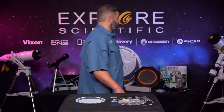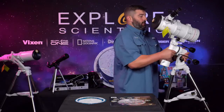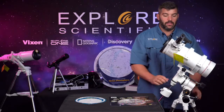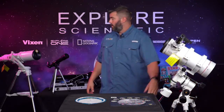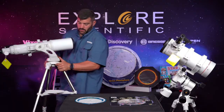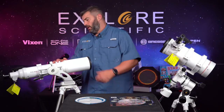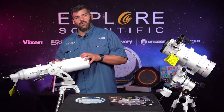We're going to talk about the First Light series. I believe this does not look like an NT114, but we're going to talk about the Newtonian here on a German equatorial mount. Also, we're going to talk about this beautiful, this is the 8640, or is this the 102?